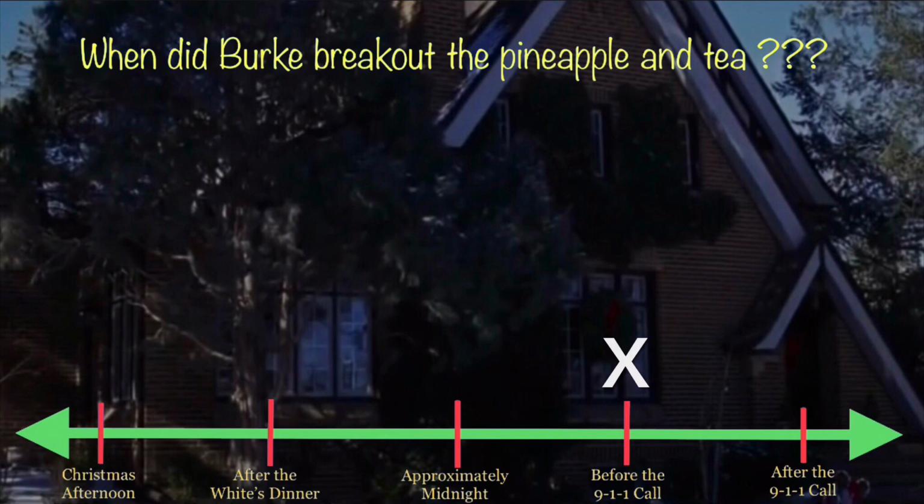But let's say that Burke got up real early, like 4 a.m., because he was excited about the plane trip and a second Christmas. And he went down there to eat breakfast. And so he got the bowl of pineapple out and the glass of tea. And then JonBenet came down. And then there was a problem there. And John or Patsy got up at 5 a.m., went downstairs and discovered JonBenet injured and found out that Burke had done it. Now, the last time frame, sometime after the 911 call, seems impossible.